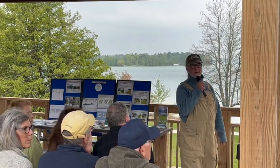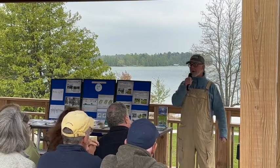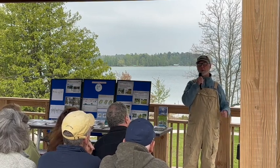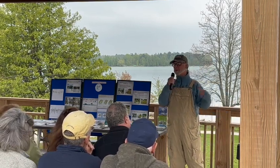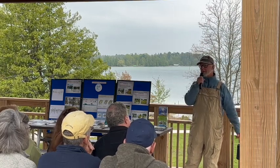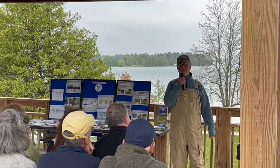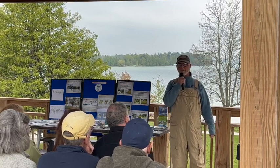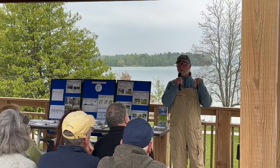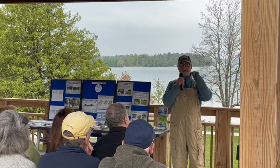When you said a high energy site, can you explain what that means? Okay, high energy sites. We do a lot of work north of here. We work throughout the chain of lakes, as far south as Skegemog Point and as far north as Cheboygan. We're on Douglas Lake a lot. Those are large lakes. They have high wave energy, especially when the fetch is long.